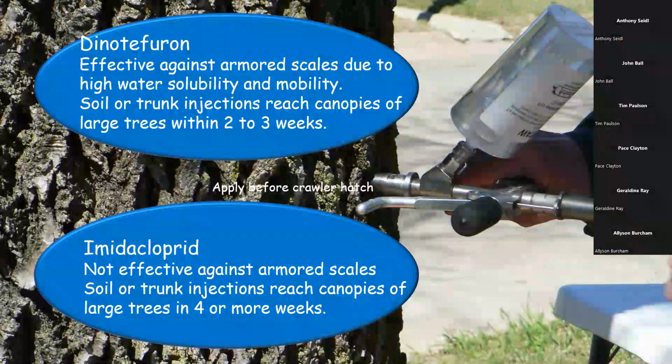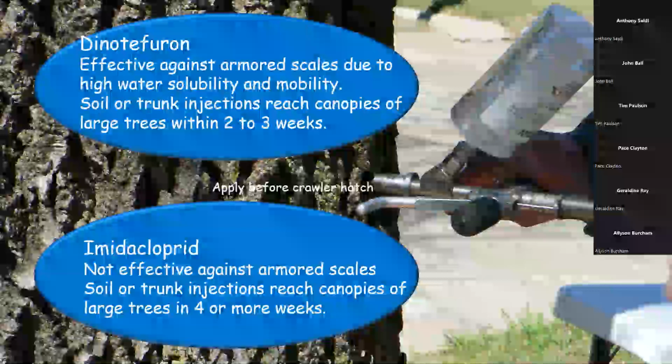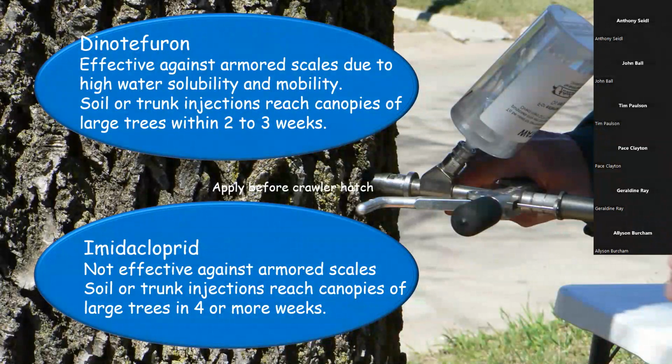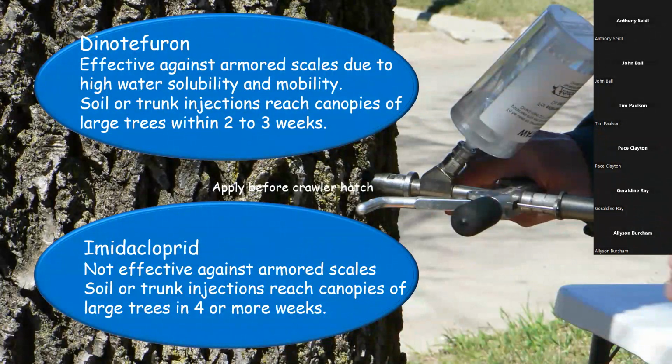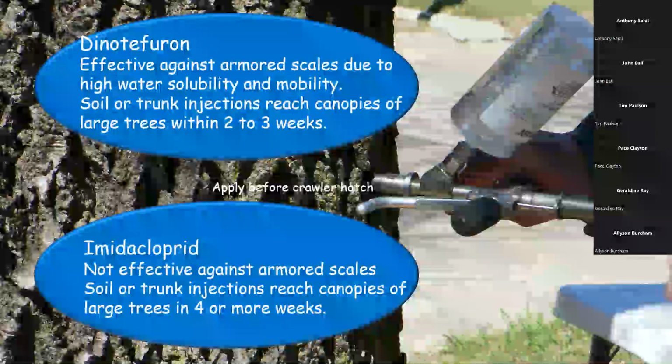So here's one, dinotefuran. That one's effective against armored scales. It's mobile. You can do it as a soil and trunk injection, though it may take 2 to 3 weeks to reach the canopy of larger trees. So you want to put it on before you really see you're having a major problem. The imidacloprids are not effective against armored scales. If you have a soft scale issue, in other words, you're getting the honeydew coming down, these do work either as a soil or trunk injection. But remember, it's going to take maybe a month for that chemical to get up. In fact, some treat in the fall, anticipating a problem in the spring, and that works very well.